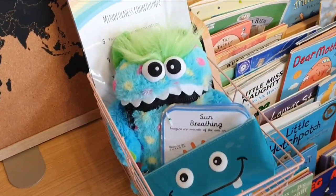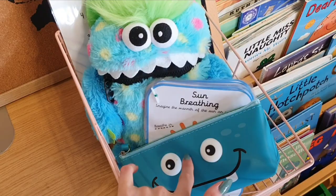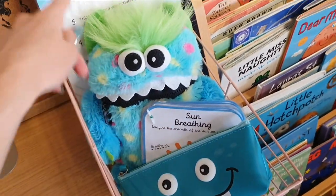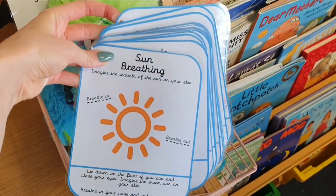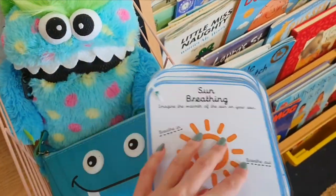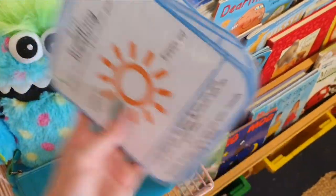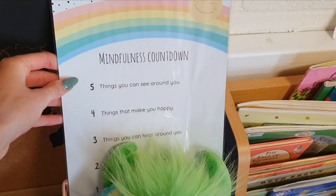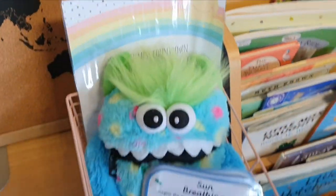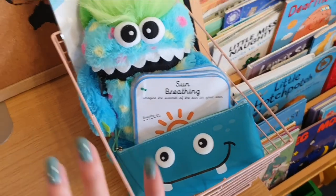Little calm box. So I've got my worry monster. In this matching pencil case, there's a little notebook and pen that they can rip off and put stuff in. I'll leave the link down below where I downloaded these from. And they're all these different types of breathing. So I thought that would help the children be calm. And then also this is another Teach Pal mindfulness countdown. And I've also got some squishies coming because my sister said I can have some. So that will go in there.